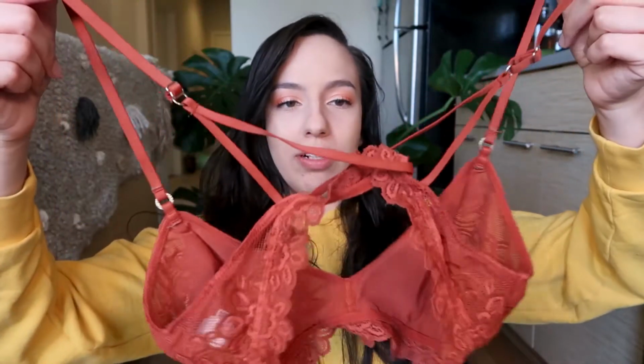I'm not sure what this style of bra is called, but I got these on clearance quite a while ago, and they are thin, not too heavy, no underwire, not too tight. They're stretchy. They have a nice backing. And so I really love these, and they are much more comfortable than the usual bras that I normally wear.